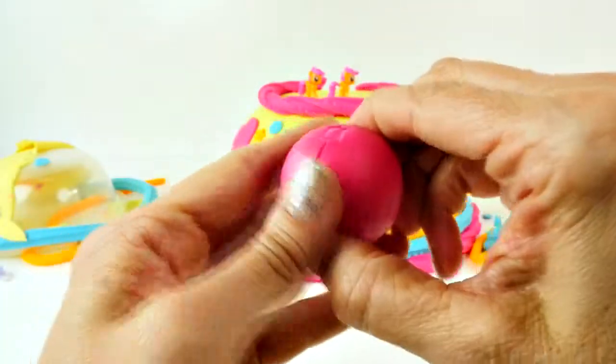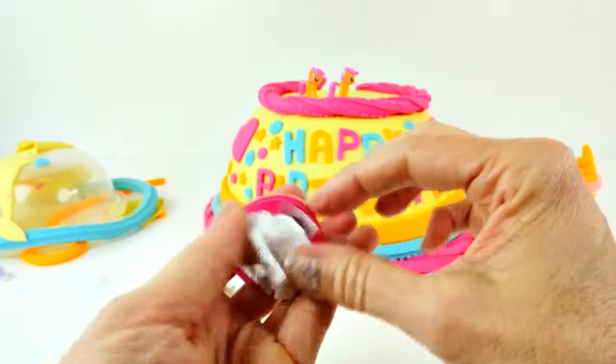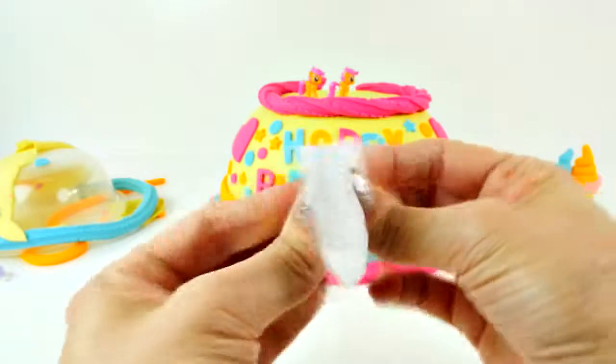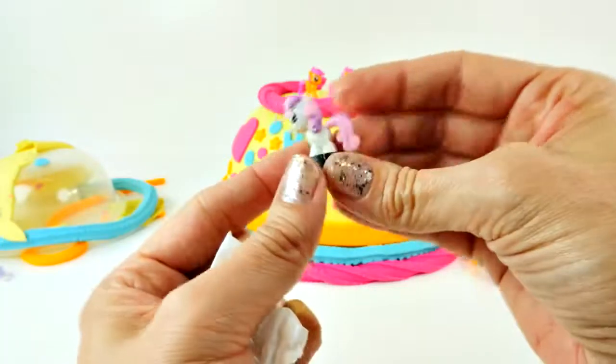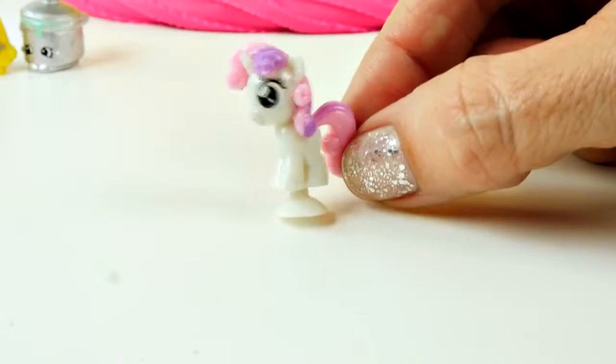Be super cool if we got another pony. Ugh. Oh my gosh. Well, that went flying. Okay, let's see what we got in here. It feels like another pony, guys. And it is another pony! Wow! Look how cute Sweetie Belle is!